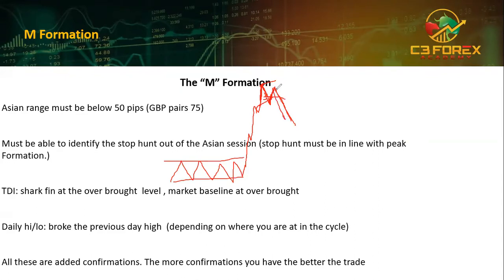They shipped the zone and they dropped it, finishing the M formation and starting the trend for the session or for the rest of the day. So that's your M formation.